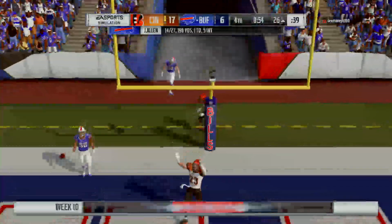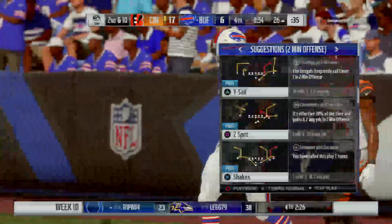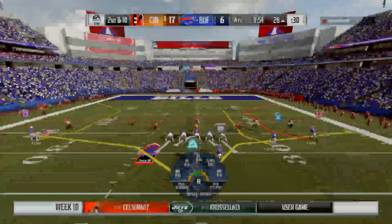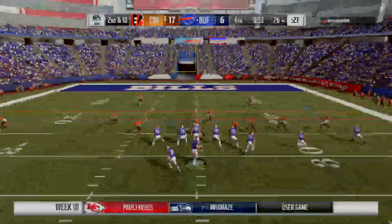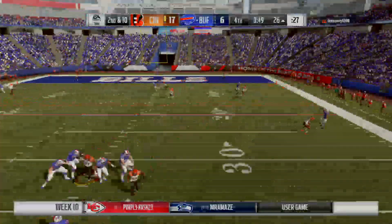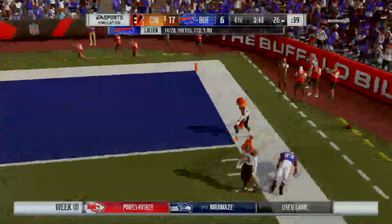And it drops down incomplete. Thought he might have had it. Instead, 2nd down. Now a throw to the end zone on first down, but it winds up incomplete. Once again, they'll come up on the 26-yard line, 2nd and 10. Back to the air on 2nd down. It's Allen. That's incomplete. Nearly another pick.